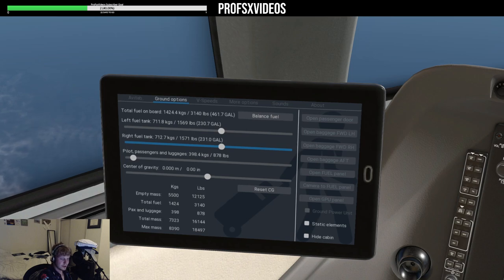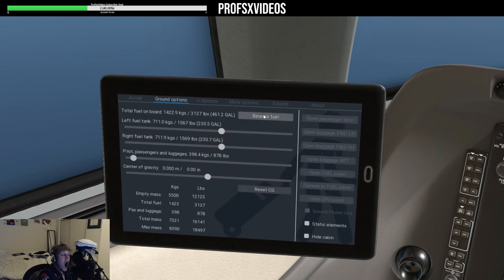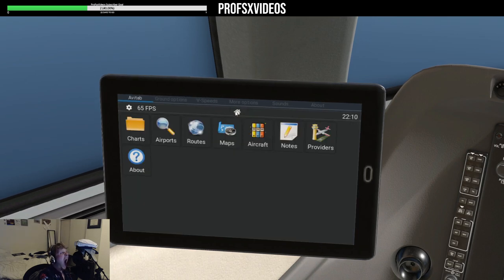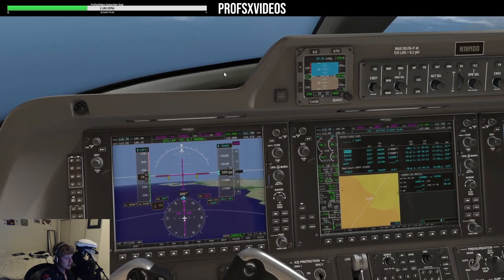Not a fan of this song. Forward slip to landing or in soft field. We'll see. I'm getting tired though. Definitely go to bed after this, eh?